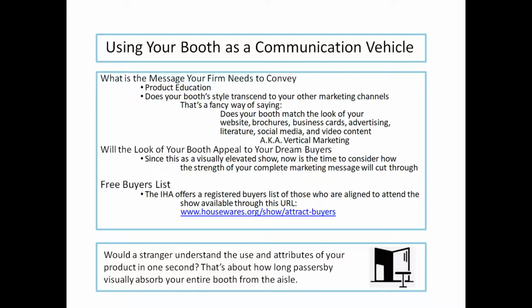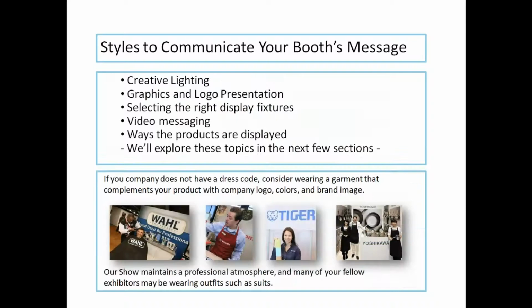So my question is, would a stranger understand the use and attributes of your product in 1 second? By the way, that's a long time. It should be about half a second. That's about how long passersby visually absorb your entire booth from the aisle. It's kind of a mouthful, and we'll get to that a little bit later. But there are certain ways and styles to communicate your booth's marketing message.